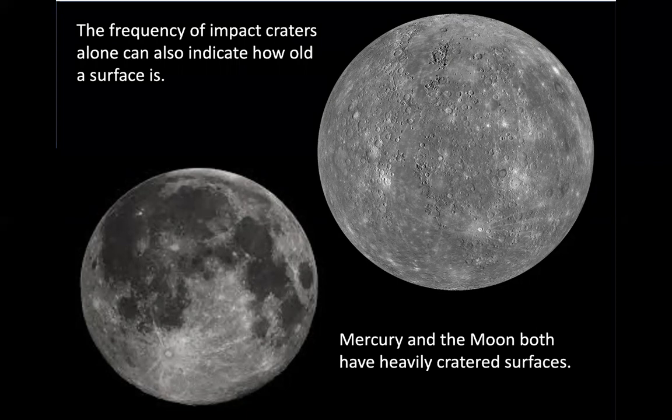Basically, the more heavily cratered a surface is, the older it is. Because if you make a surface recently, it's only had so much time to acquire craters. The longer it's been exposed, the more craters it could have. And for the moon and Mercury in particular, their surfaces are heavily cratered, implying that they are very old. So they haven't had much recent geologic activity. Now, those are all vague terms. Can we be more precise about that? How old are these surfaces?